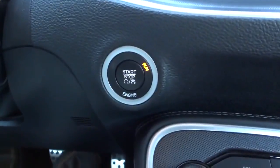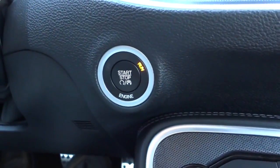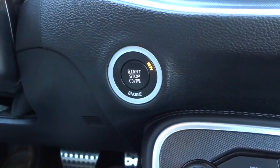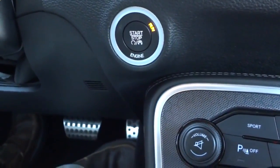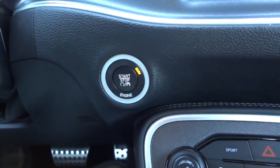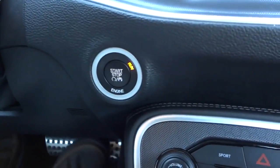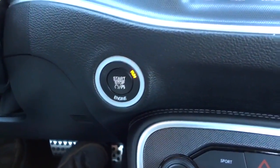Alright, there's your start button. Now, if you just want to listen to the radio without starting the engine, you can leave your foot off the brake, push that button, and it'll turn just the electronics on. Pushing the brake and holding it while pushing the button starts the engine.